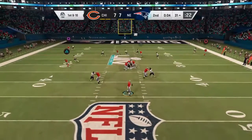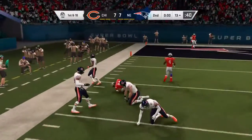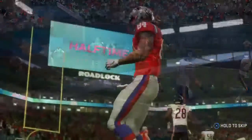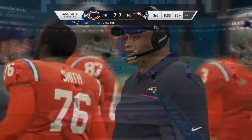To throw, Winston. And he'll complete this one to Patterson. And down inside the 15 he goes. So the halftime show of the Super Bowl abbreviated, ready to go for the second half.